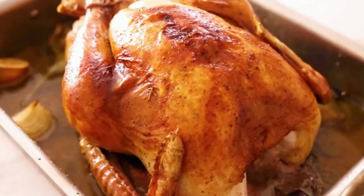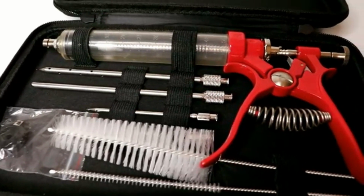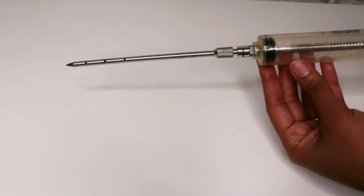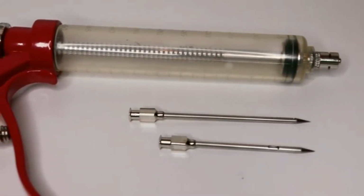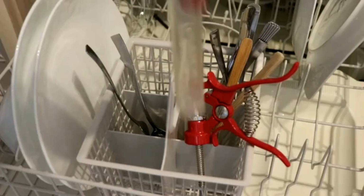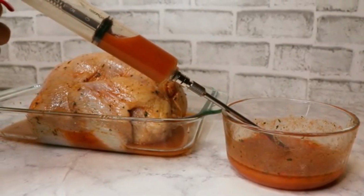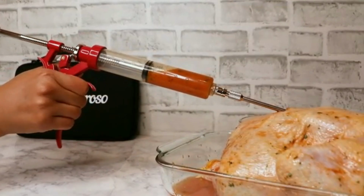Maximum suction power. Our easy-to-hold silicone baster bulb is designed to provide perfect grip. With one single press, you can fill up the 5.5 ounces dripless baster with liquid, ready to add more flavor to your meal. Easy to clean. Cleaning up is a breeze by simply detaching the basting bulb from the syringe, using our included cleaning brush to remove any particles. Our basting syringe is also completely dishwasher safe.